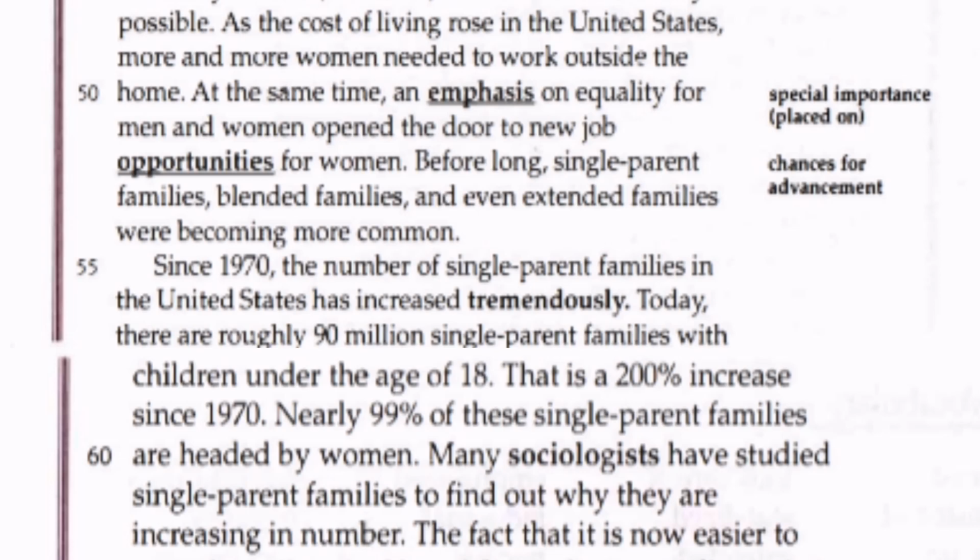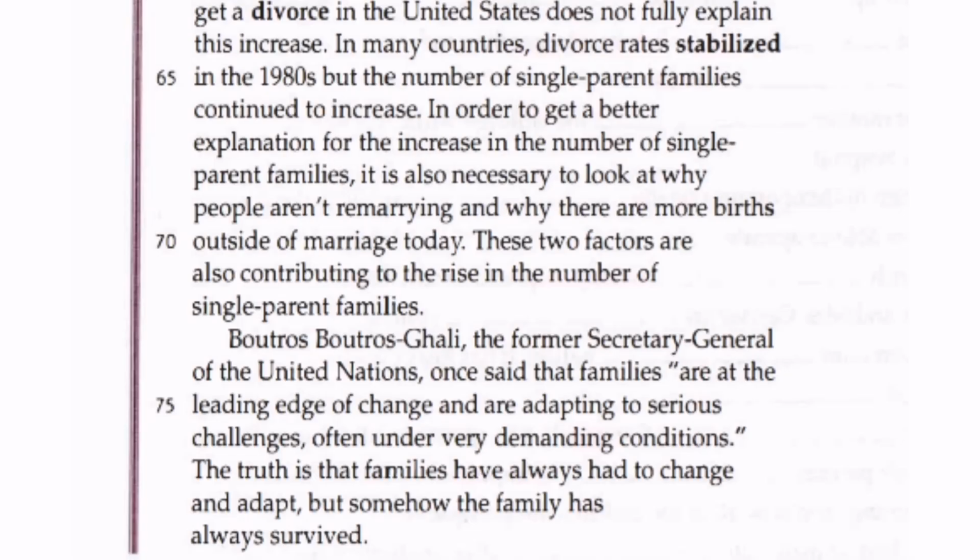Many sociologists have studied single-parent families to find out why they are increasing in number. The fact that it is now easier to get a divorce in the United States does not fully explain this increase. In many countries, divorce rates stabilized in the 1980s, but the number of single-parent families continued to increase.